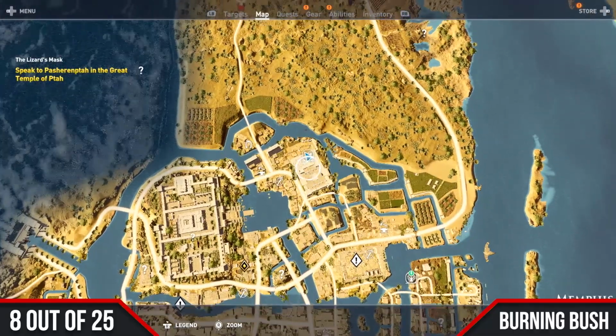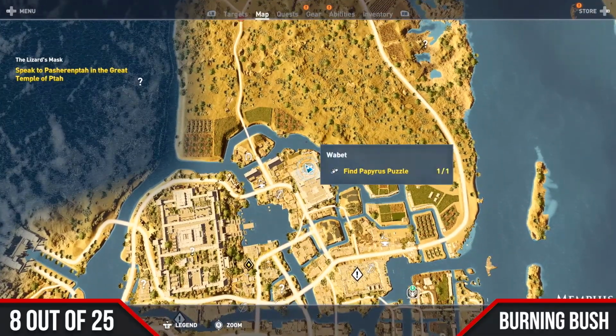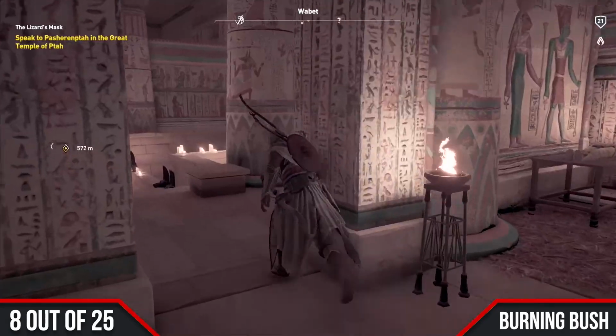Burning Bush. You can pick up the scroll for the Burning Bush riddle in the Wabet in Memphis. The scroll sits here amongst the mummies and the embalmers in the north corner of the area.